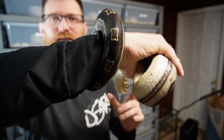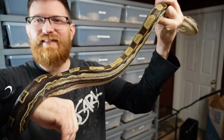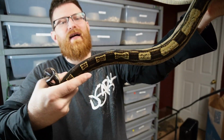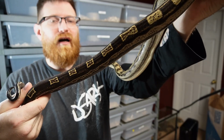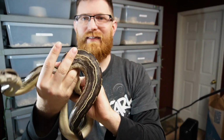And then on her tail, probably not the best way to see it because she is a little bit active today. Oh, there we go. I really like the squares and the patterns on here. And then on the underbelly, a little bit of black. But they do get darker, I've noticed, as they get older. But they don't go too dark. Not like an IMG or anything like that.